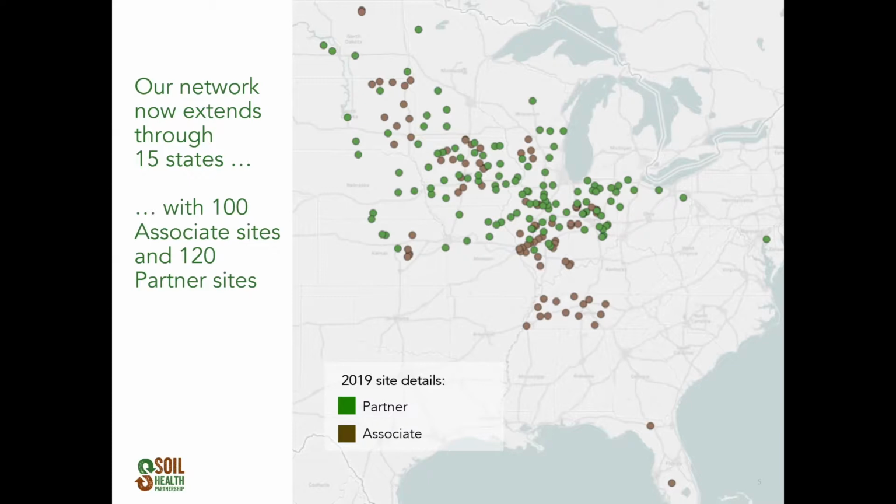And we initiated that program because we heard from farmers that they were interested in being a part of the soil health partnerships, but maybe weren't willing to commit to the intensity of research that we had going on with the partner sites. And in order to support this breadth and geography, we have a very important field team of right now 8 members. Each field team member works with about 15 farmers within their geography, and it's really important that we have that support to work with the farmers throughout the research process.